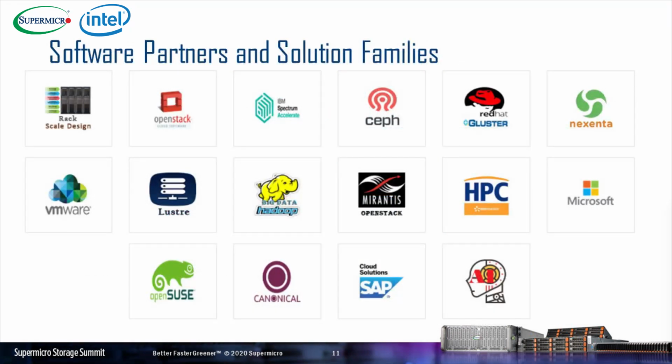Moving on to the next slide, these are the different solutions that Supermicro has been offering. It goes from rack scale design from Intel, to Red Hat for OpenStack, or IBM for GPFS solution, or Ceph storage for object storage, or if you want to go for HCI, you have Red Hat HCI solution, you have VMware vSAN, you have Nutanix, you have Microsoft HCI solution, etc. Now, moving on to the next slide.